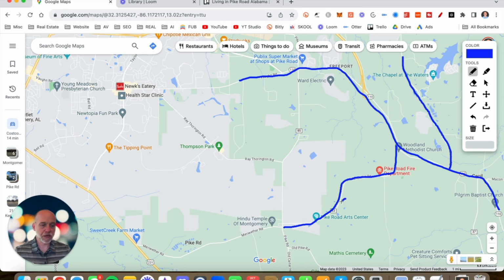Right over here there's a neighborhood that we will check out in another video called The Villages of Pike Road. But one of the things I did want to show you in just a minute are the schools. The Pike Road Middle School is here, and then Pike Road High School is up here, but we'll show you that in a second.